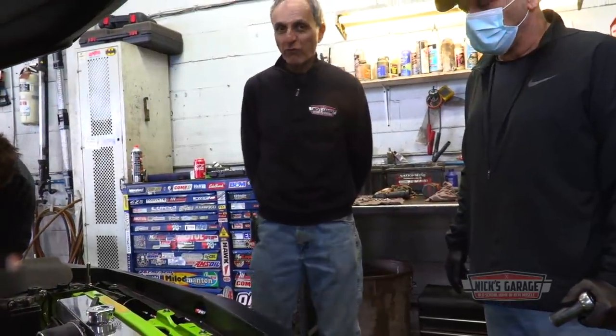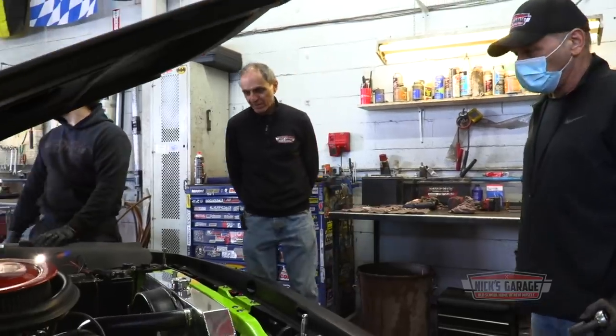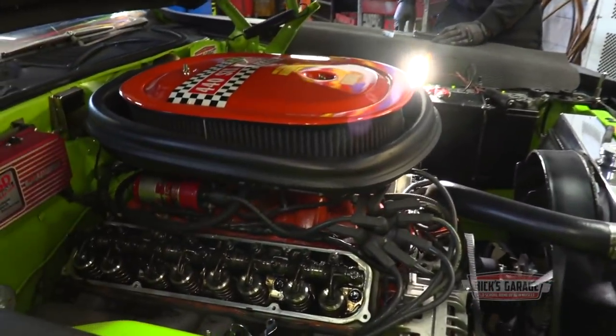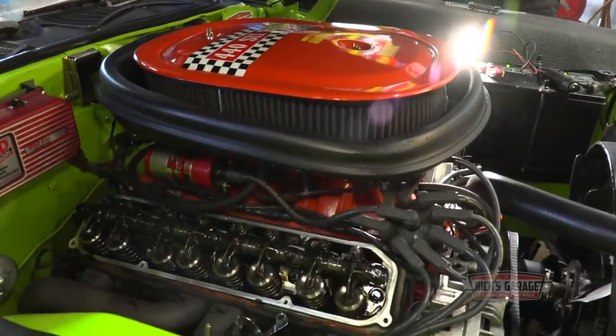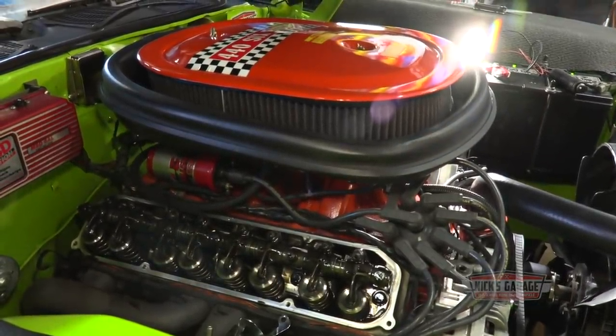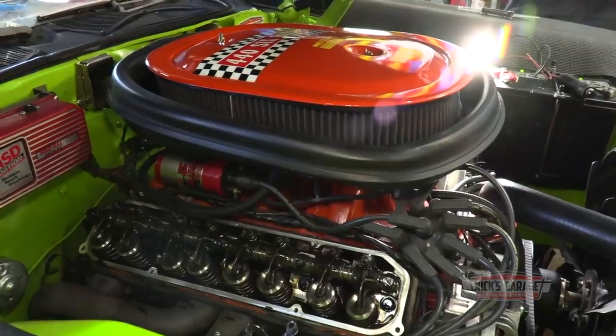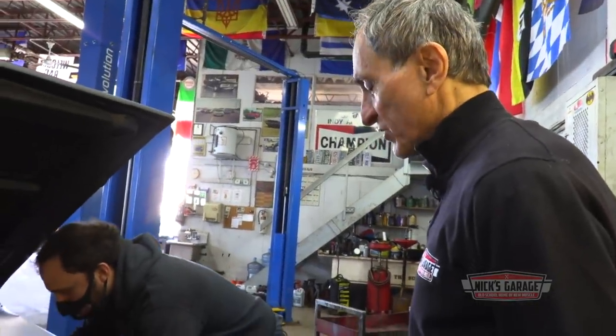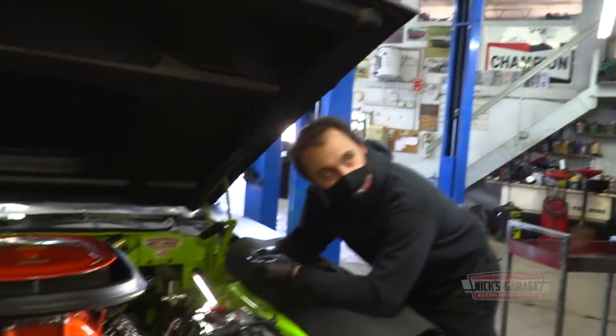John's got here a full 1970 Barracuda. This is what he cruises with. This is one ultimate machine, let me tell you. This was an engine we built many, many years ago. John, when did we? 2011. Is it still going strong? Very strong. Good stuff. So Vasily, you're going to adjust the valves for John. I'll do my best. Do your best, buddy.